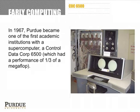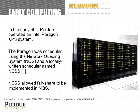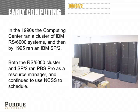So, a brief history. In 1967, we became one of the first academic institutions with a supercomputer, the Control Data 6500. Then over the decades, we installed more and more systems. In the early 90s, we installed a Paragon XP/S system, and we used a network queuing system along with a homegrown scheduling system named NCSS. That allowed us to do fair share in NQS. In the late 90s, we ran a cluster of RS/6000 systems and then an IBM SP2. Both of those ran PBS Pro for the resource manager, and they also ran NCSS on top of that for scheduling.